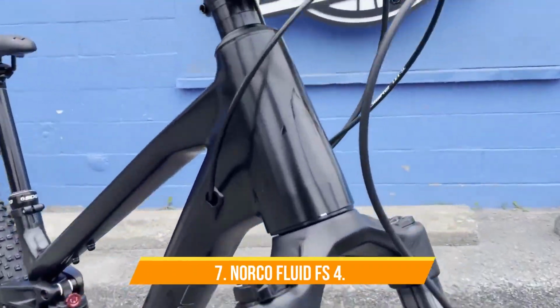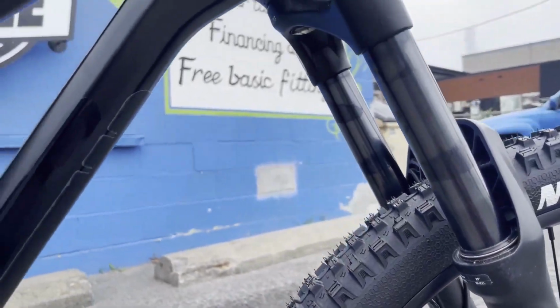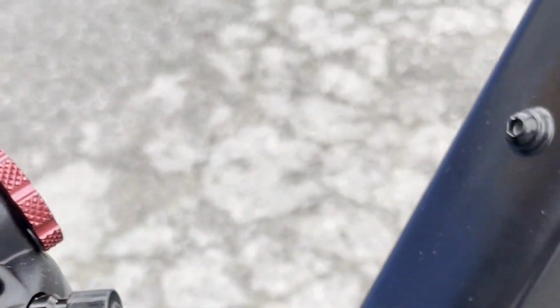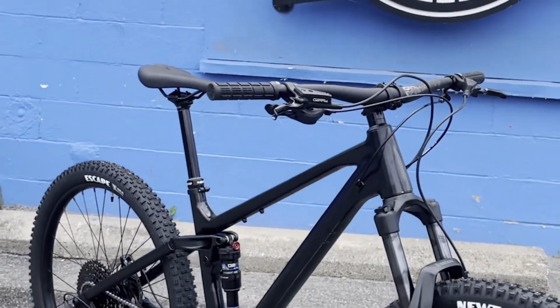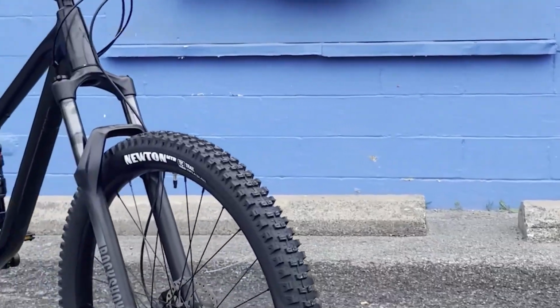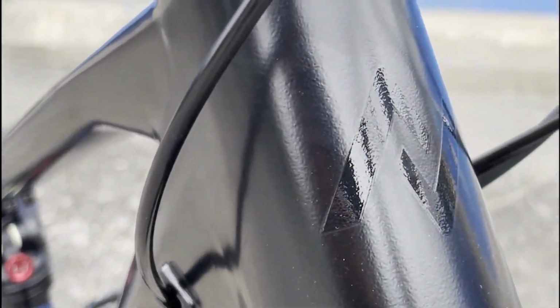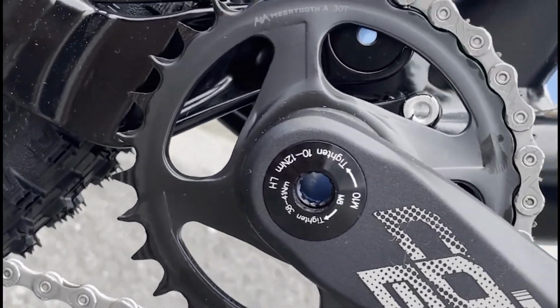The Norco Fluid FS4 is the best budget mountain bike we have ridden. This bike is so competent that we quickly forgot that we were riding a budget bike, whether tearing down a high-speed flow trail or charging down a chunky trail. The Fluid was very composed and was as fun as a barrel of monkeys. Pair this brilliant on-trail performance with a stellar build kit that features a wide-range cassette and long travel dropper post, and it was a very easy choice for best budget mountain bike.